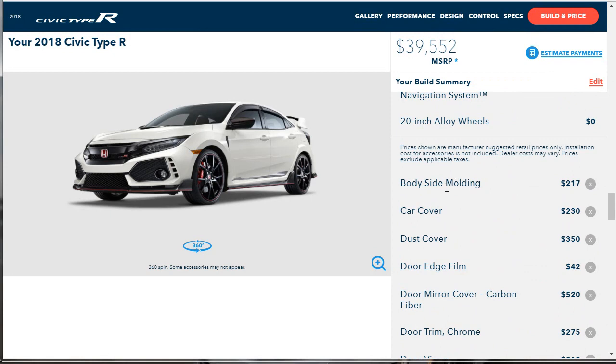We got the body side moldings. That's this. For $217. We got both the car cover and the dust cover, the door edge film, or maybe that's this. Oh no, that's the body side molding, door edge film. I thought that was that piece right there. Can we open that up again? No. Okay. Door edge film. So that's either going to be this, that one clear piece that ran down the door. I don't think I ordered that, but if I did, you know what? It's not a deal breaker.